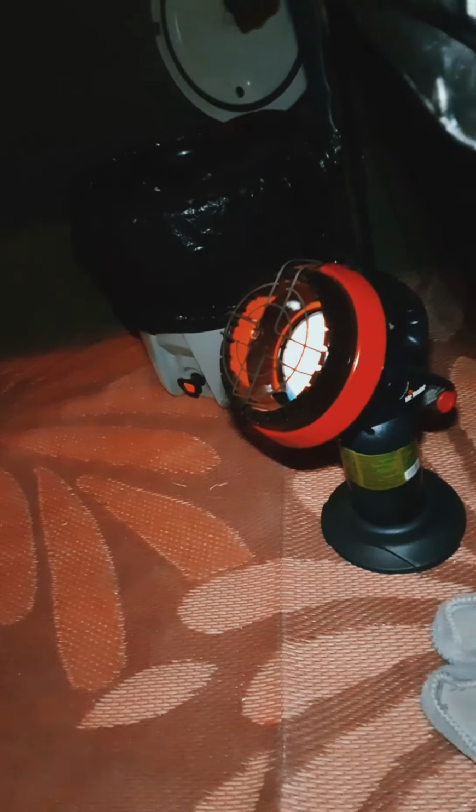So now I can turn the heater off. It's only been on a few minutes, but it is toasty in here already. I'm reading my book. The wind is very loud. I don't know if you can hear it or not. Let's take a step out of this cozy little cave I'm in.